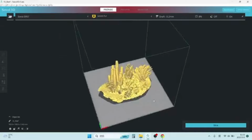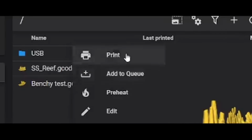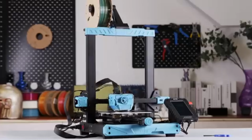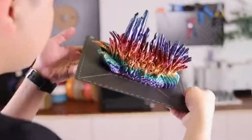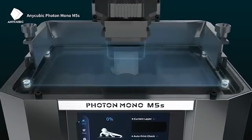endeavors. The direct drive extrusion technology provides greater filament control and improved print quality. This design allows for more precise and consistent filament feed, making it appropriate for a wide range of filament types, including flexible materials. Say goodbye to manual bed leveling issues. Number 1. Anycubic Photon Mono M5s.